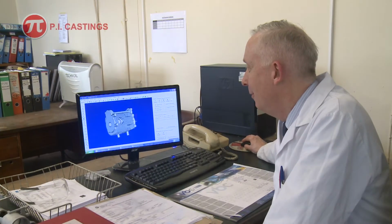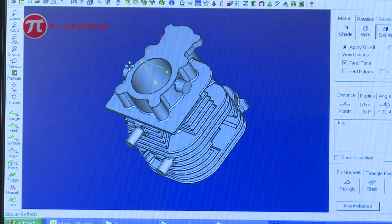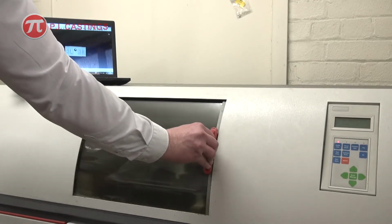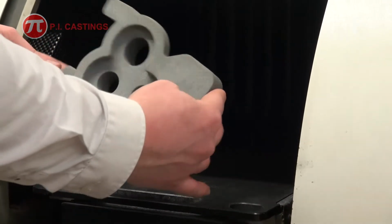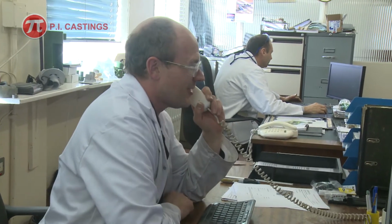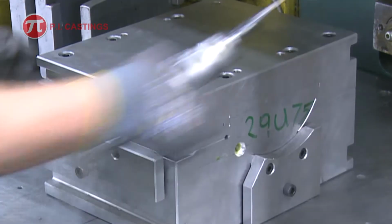PI Castings can produce rapid prototypes in both aluminium and steels direct from the customer's CAD designs without the need for tooling. In addition to having our own 3D Thermojet printer, we also use stereolithography, QuickCast, selective laser sintering (SLS) techniques. Our technicians will discuss your parts in detail and will advise the most suitable technique to suit your particular requirements.